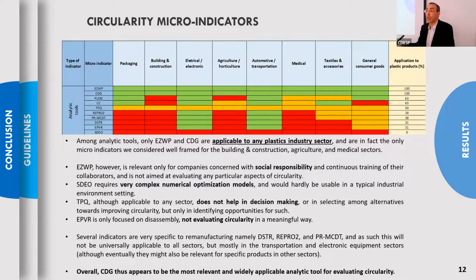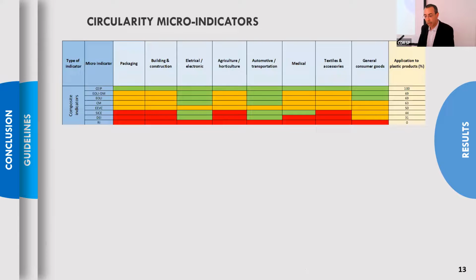But that's not enough. You have to then understand after 3 years, are you better? Are you not? This product versus that product. So this is what we are proposing here. Okay, and for example, CDG among the analytical tools is probably the more interesting one in terms of evaluating circularity. And the same could be done again for composites. I'll skim through this, okay?